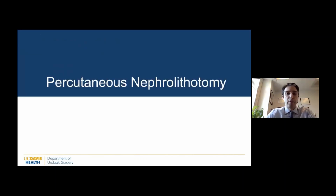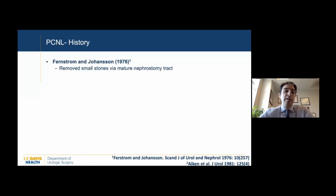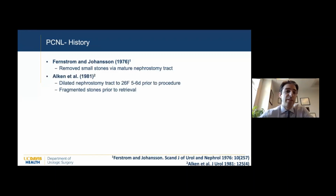So let's talk about percutaneous nephrolithotomy. Fernstrom and Johansson were really given credit for the first PCNL. They removed small stones via mature nephrostomy tract in the 70s, but 5 years later was when we really start to think about what we consider contemporary PCNL. So Dr. Alkin and his group would dilate a mature nephrostomy tract to 26 French, leave it for 5 to 6 days prior to the procedure, and then actually go in with a scope, fragment stones, and remove.